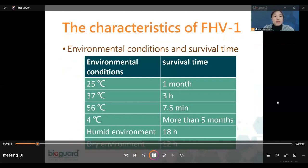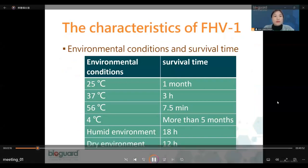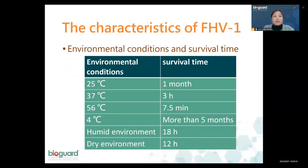The relationship between environmental conditions and the survival time: when the ambient temperature is 25 degrees Celsius, the virus can survive for 1 month. Then with the increase of the ambient temperature, the survival time of the virus becomes shorter. And conversely, the colder the ambient temperature, the longer the virus survives. In humid environments, the virus can survive for 18 hours, and in dry environments, the virus can survive for 12 hours.